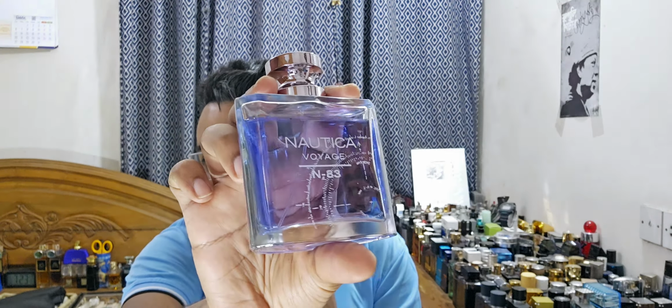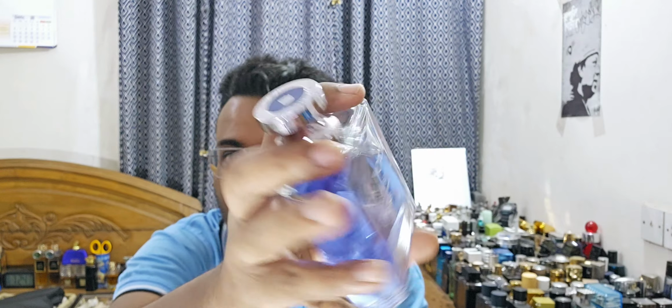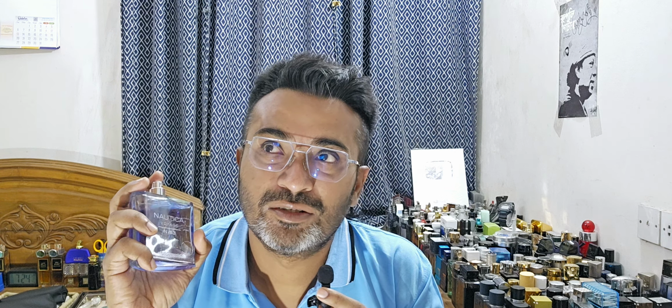The next one is one of the flankers from the Nautica Voyage line that not many people show. This is Voyage N83, and I think they mean Nautica's like when you are on the ship, cruising, and these are nautical. I don't know how they measure distance on the sea, direction wise, compass wise. So that's the theme, I think. This also maintains the Nautica Voyage blue ocean theme, but this is very different. For me, the Sport and Midnight Voyage are more wearable and more interesting than the original Nautica Voyage. But people don't usually get these fragrances.